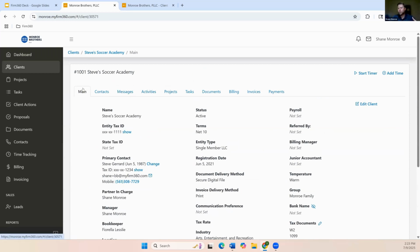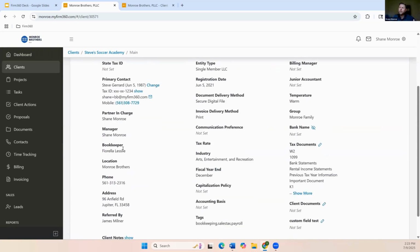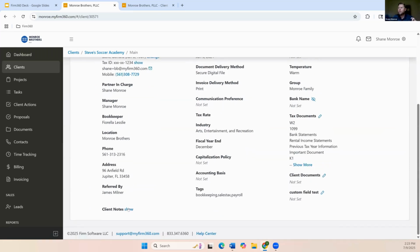This main folder shows all the information that's related to this entity. Tax ID, entity type, who's the primary contact. Built into the system, we have the partner in charge, manager, bookkeeper field. You can see which office location this client is associated with. We have a note section so you can track any client notes, and it hides those notes by default in case you had their QuickBooks passwords or banking information, anything that was sensitive, it'll auto hide those for you.